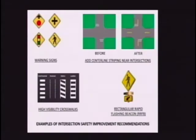Next slide. So other common recommendations included adding or enhancing warning signs. Examples of some of the types of warning signs being recommended are on the top left of the slide. Adding centerline striping approaching intersections. This can improve safety at the intersections. It may also require removing parking. An example of this is shown on the upper right. There's a before and after. That before is what a lot of our intersections look like now, and the after is adding the center lines.